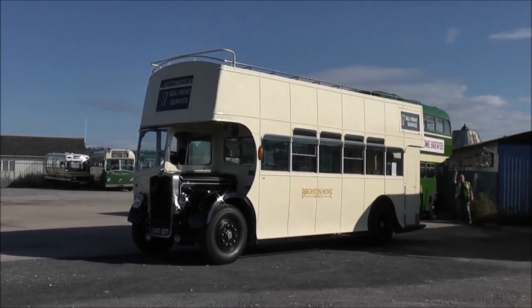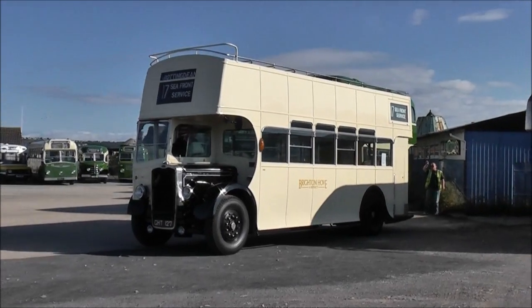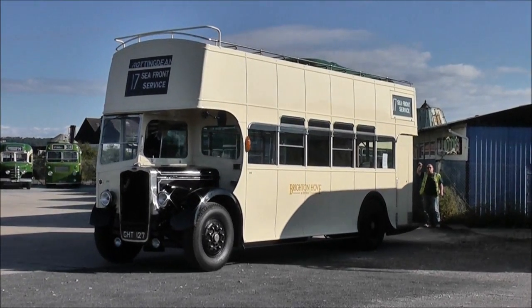Black radiator, engine cover, I mean. It's unusual for me to see.